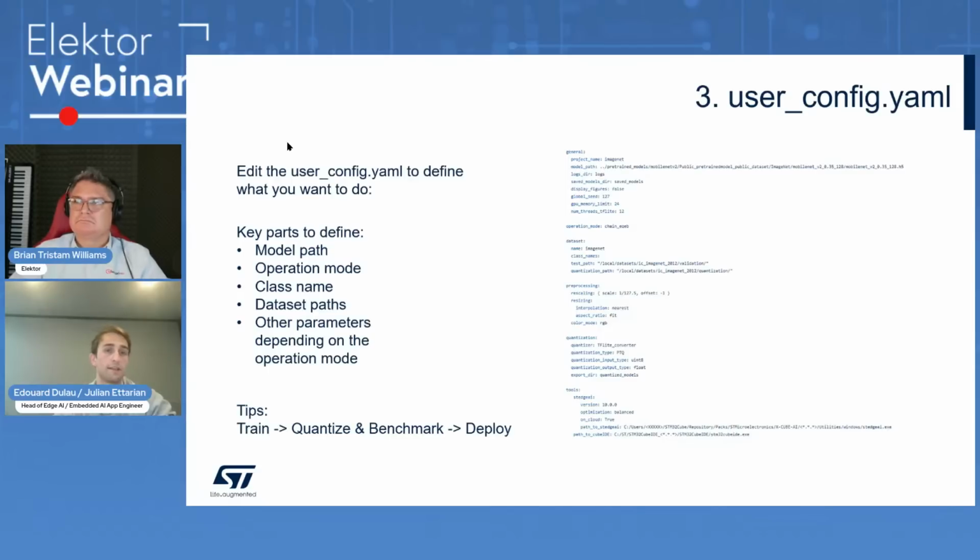A small tip that I can give you is when you do your project, first try to train a model and get a good accuracy, which means that you may have to change the structure of your model. You may have to do modifications to your datasets and so on. And once you have a good accuracy, then you can proceed to quantize it to make it smaller and run it faster on the microcontroller. Make sure when quantizing it not to lose too much accuracy. And when you're done with that, you can then deploy the model.